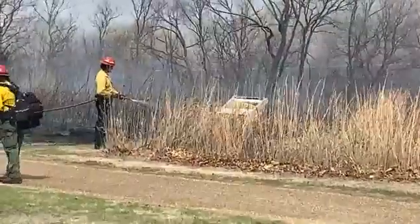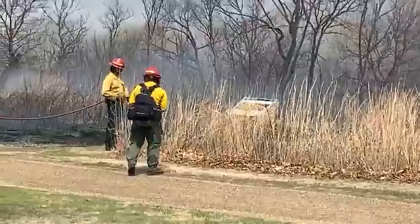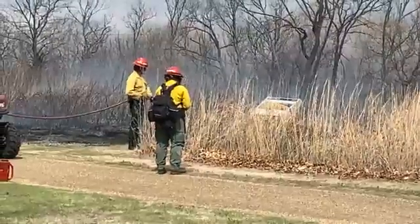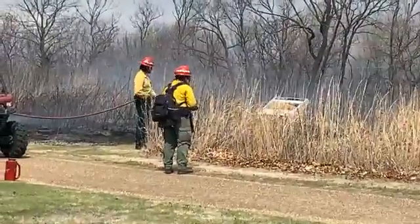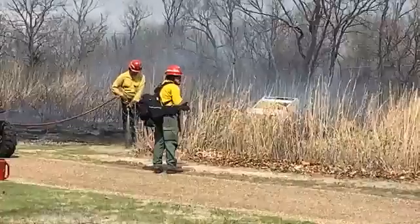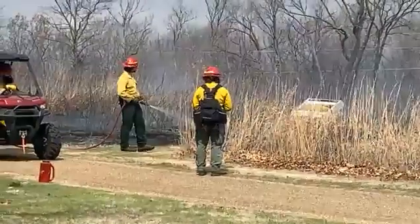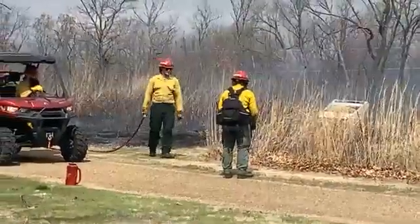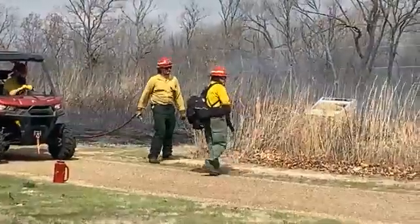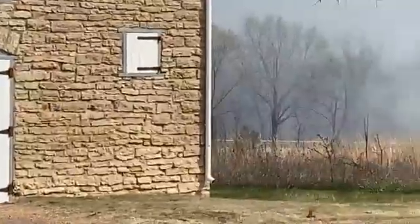A controlled burn here today in Fort Scott at the National Park here, Fort Scott National Historic Site. Fort Scott Fire Department are on standby in case it gets out of hand, but also all of these fire workers obviously know what they're doing.